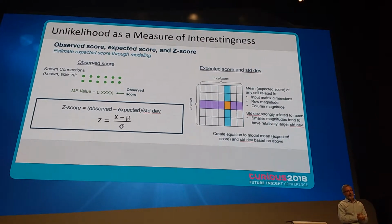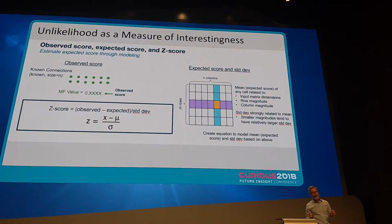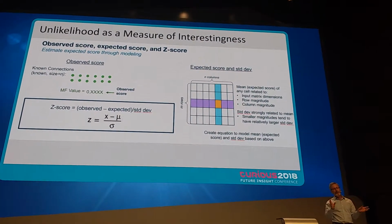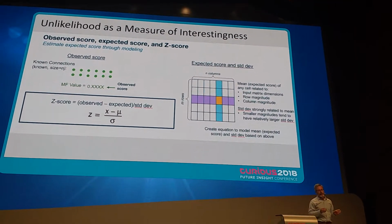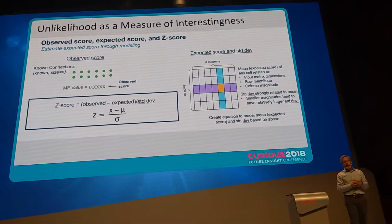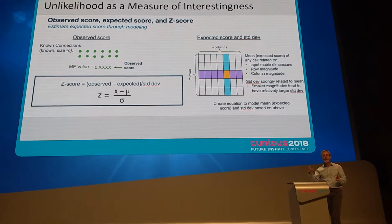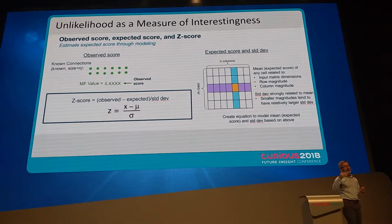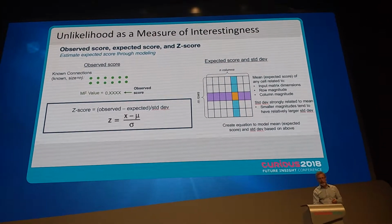So one thing that we found that works very well is this idea of unlikelihood. So here I'm showing a prediction that's made through matrix factorization that has a certain score, but you can compare that raw score to the actual expected score based on the number of connections those two entities have in the network. That expected score minus the observed score can be used in a comparison using the standard deviation to come up with a z-score, which then converts into a probability. So now we have a way to say the most interesting things are likely to be the things that are least probable. And that gives us another way to suggest things that are going to be most helpful to the scientist.